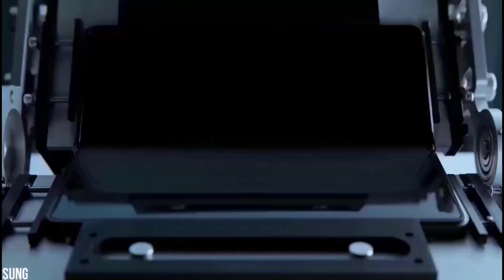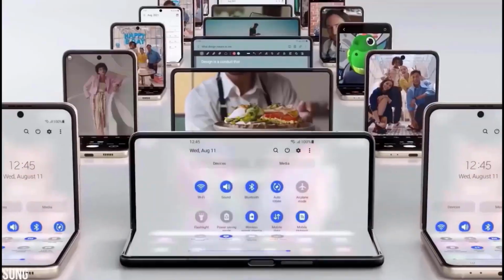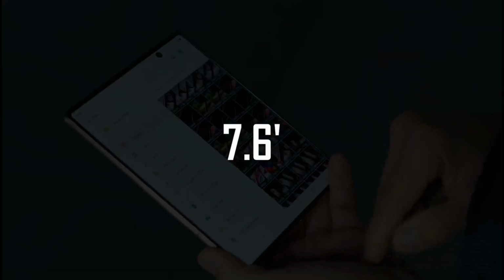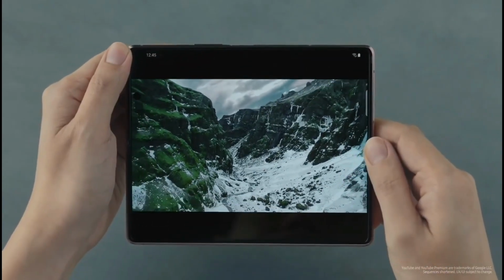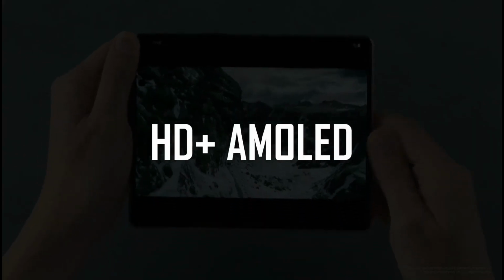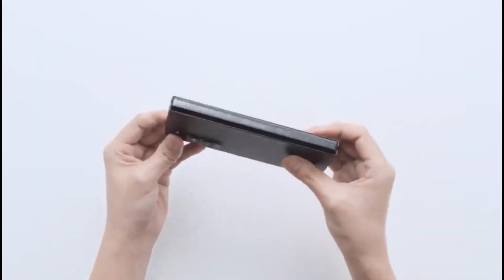The recent visits to the FCC and the NBTC only reaffirmed that the Galaxy Z Fold line is closing in fast. Based on the information available so far, the Galaxy Z Fold 4 should have a 7.6-inch foldable AMOLED display and a 6.2-inch HD Plus cover display, both of which should support 120 Hz. The foldable is said to come in beige, burgundy, phantom black, and gray-green colors.